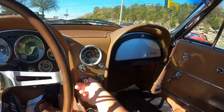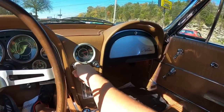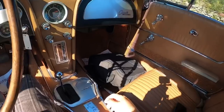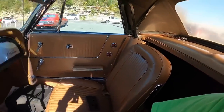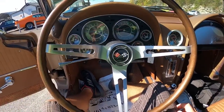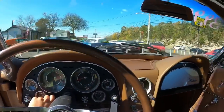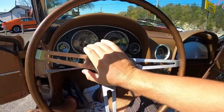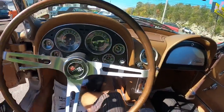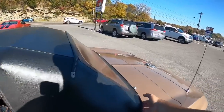Radio? Radio's working, fan's working. Pretty clean up in here too. What about that horn? Y'all ready to try it out? We'll try it right after the wipers. Wipers work. And horn? Horn works good. Let's hop on out of here and go ahead and try to get the top down.